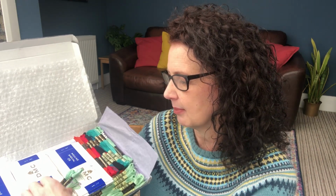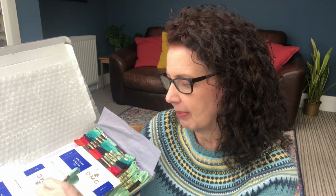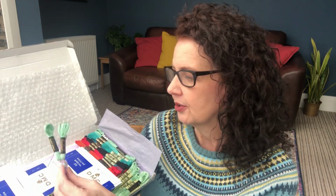So I thought, okay, if they're not quite the same, which I don't think they are, I think they are slightly different. Don't know if the camera will pick that up. They are slightly different, but what I thought was I could blend them. Those two are the different ones. And that is the other batch.